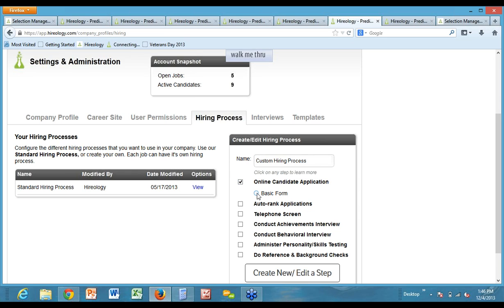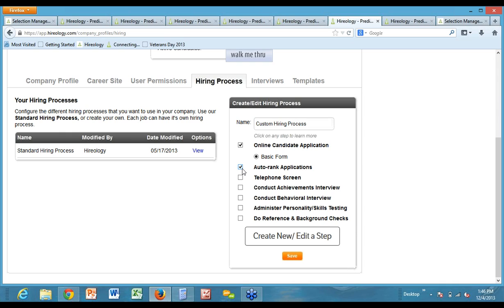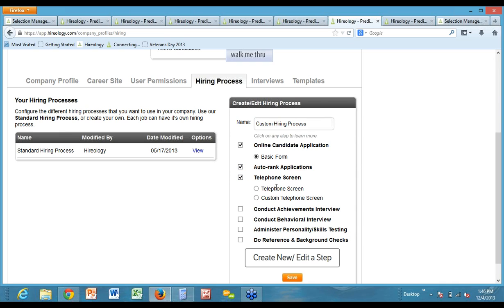So we definitely want to include the candidate application, make sure the basic application form is checked. You want to do the smart rank. You want to make sure that each candidate receives a smart rank survey. And then telephone screen. Select that and you'll see that you've got two options. Either we have the basic telephone screen, or you'll now see that custom telephone screen that we just modified together is available. Make sure to check that.